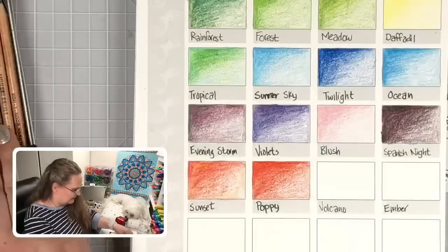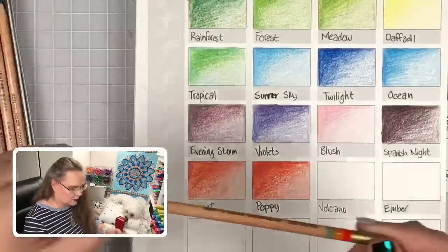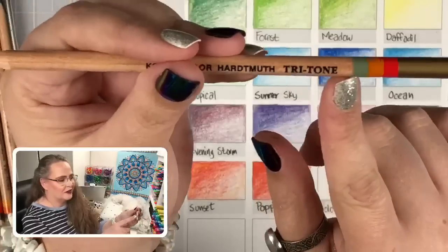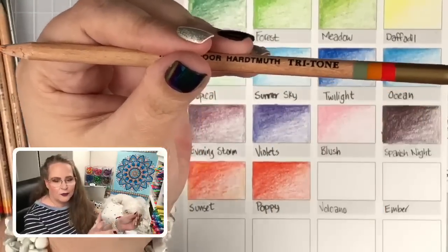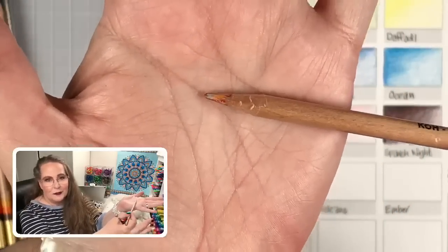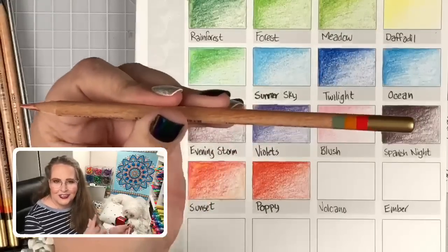Okay, that's Poppy. All right, here comes another really strange one. This one's called Volcano. This one has kind of an army green, an orange, and another red. Okay. And look at the tip on this one. This is definitely a good mix of all three colors. Ooh, that's so cool. This is going to be interesting.